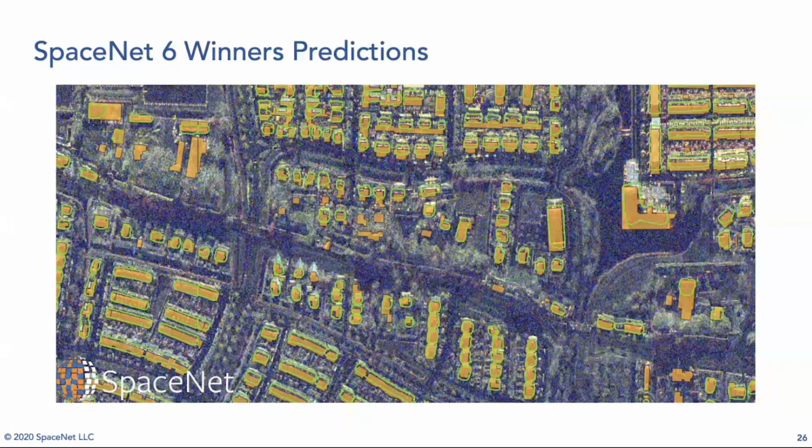So here are some of the winners' predictions for a larger area in one of the testing sets. We can see here our building footprints in orange with the winner's predictions outlined in bright green. And you can see how challenging this certainly can be. Some of the challenges here are certainly some of the offsets of predictions versus building footprints, particularly in these northern areas. You can see how the building footprint predictions are slightly north of the buildings, and that's due to some of the off-nadir aspects of the collect.